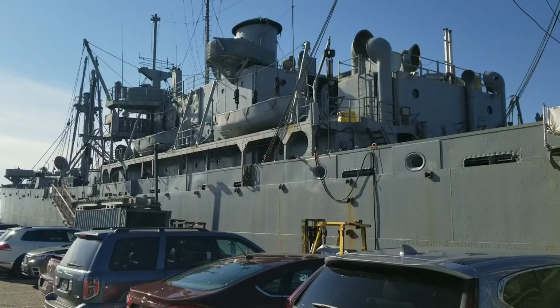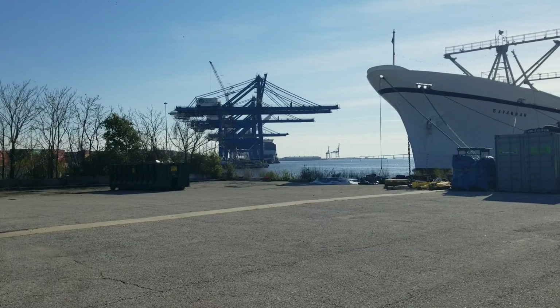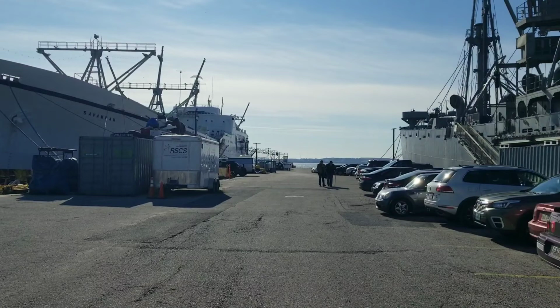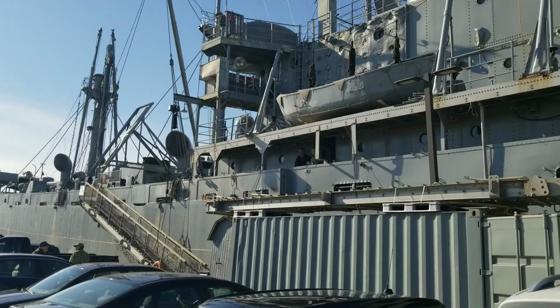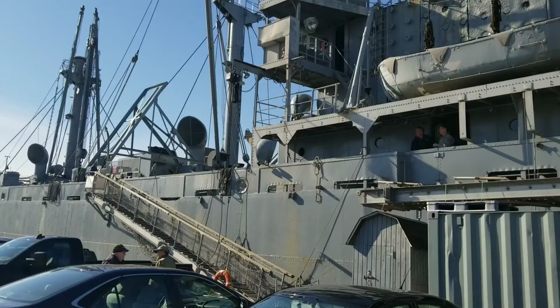Right beside it, some kind of ship. It's a Savannah, and then there's the port of Baltimore. All these cranes used to unload huge cargo ships, the big containers. And we'll go up these stairs here momentarily.